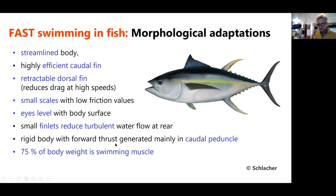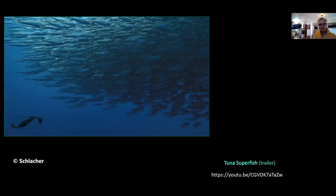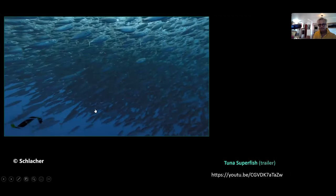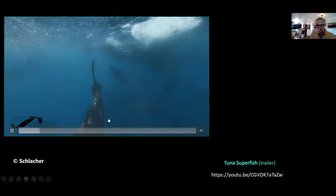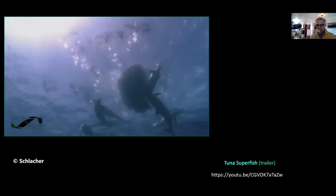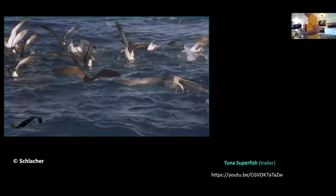You also have a fairly rigid body. That's why you can hold a game fish at the peduncle here, and it doesn't flap around terribly much. Most of the action is coming out of here. Essentially most of your body is given over to swimming muscle, and you don't have much of a body cavity. So here you can see one of those. I put my tuna back.